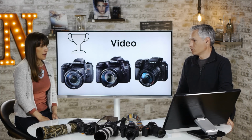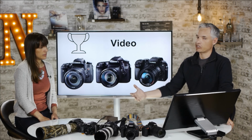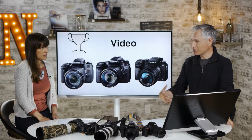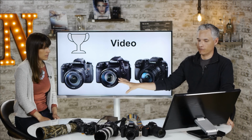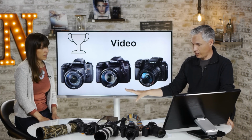For video, two of the Canons have phase detect video focusing, so they can track moving subjects while you're recording. That makes a huge difference, because if you don't have that, then the focusing is all jerky and kind of useless. The T6s and the Canon 70D win in that regard. We found the 70D to do a better job of tracking focus. Pick up a used copy because they're extremely durable and the used copies are going to be just fine.